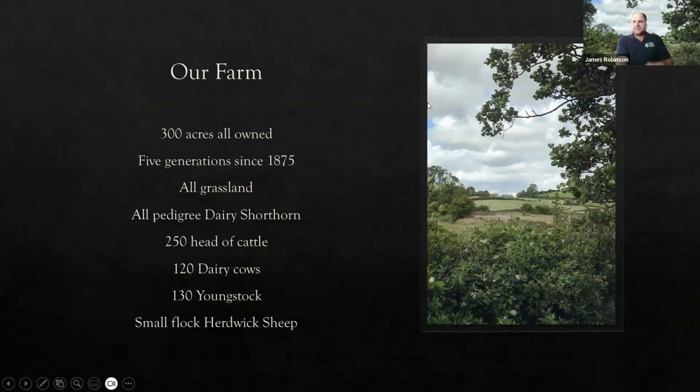So briefly, our farm, 300 acres, so it's a nice round figure. It's been in the family since 1875. I'm the 5th generation, and there's Robert, my son, 19 years old, who is the 6th generation. We're all grassland. We're in South Cumbria, so we get plenty of rain. Don't often suffer from drought. It's a challenging farm, lots of small fields surrounded by these wonderful hedgerows. So that's kind of why I've ended up in a bit of a hedge nerd situation.